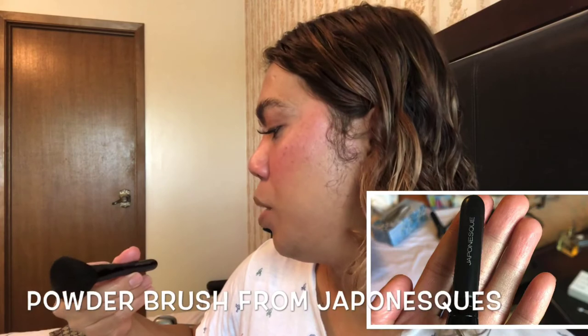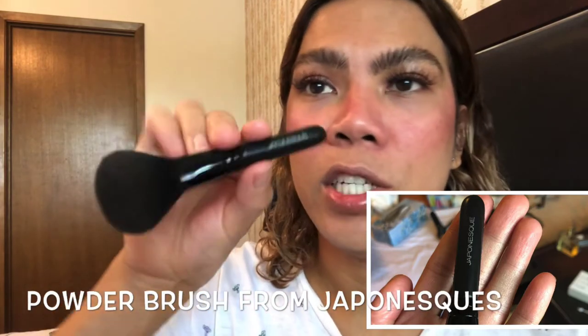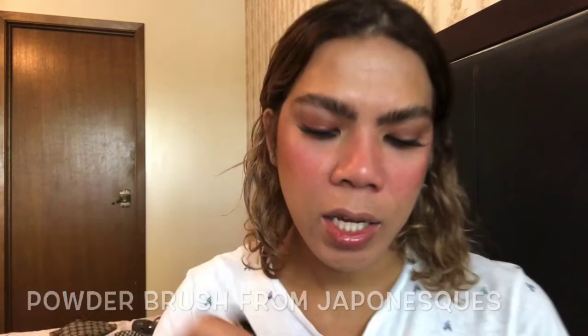Ayan. Then, use this. It's a brush. It's from Japoneski. Yan yung brush ko po. Siguro galing Japan po kasi it's Japoneski. May singit lang. I don't know. Maybe. Malay natin.